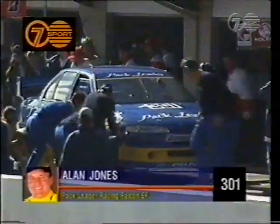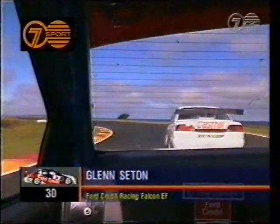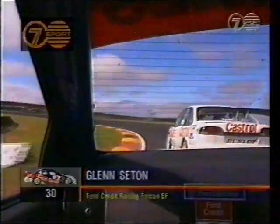Alan Jones, car 301, into pit lane. He was dicing around the same part of the circuit with Dick Johnson around the back there when we saw him slow down. Seaton nice and close to Larry Perkins. There's the view from the Glenn Seaton car, the Ford Credit Racing Falcon EF. They talk about parity. There's a Holden and a Ford. They start to wind up into the long left-hander.